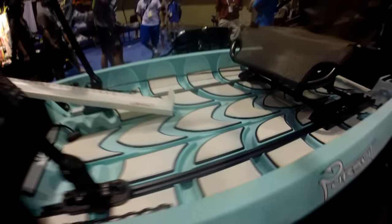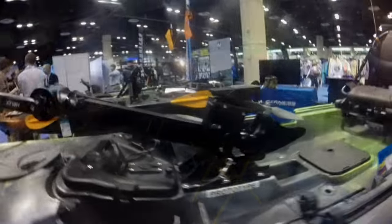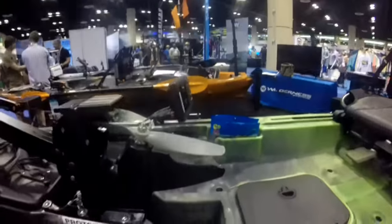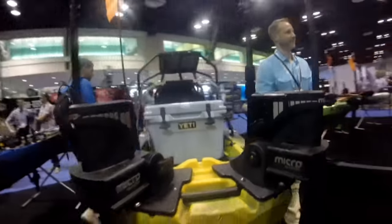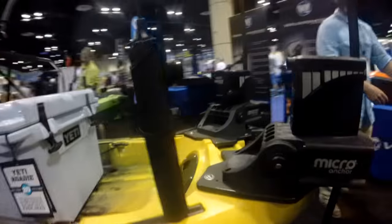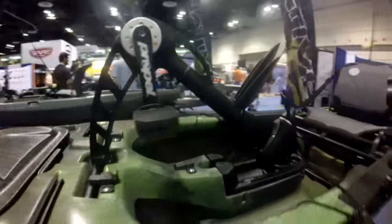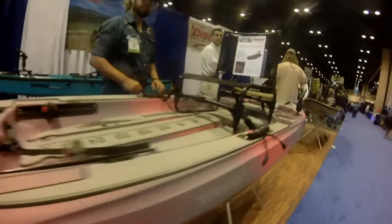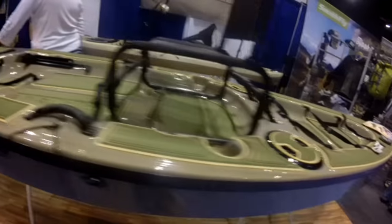And everywhere you look, there was kayak porn, just awesome, expensive, elaborate kayaks. Lots of folks had their hand in the pedal drive market. I like this, actually. Dual micros, very nice. There was all kinds of cool stuff out there. And again, some very pretty kayaks. Look at the finish on this one. Beautiful.